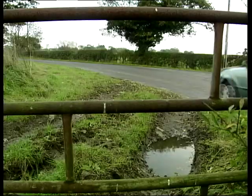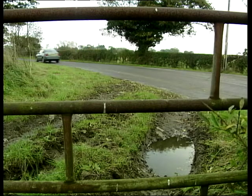However, if you want fantastic fuel economy in the Passat range, you have to go for one of the diesel engines. The 110 brake horsepower 1.9 turbo diesel will get you mid-50s to the gallon as an average. So if you do a lot of mileage, it's well worth looking for a car like that. Other engines in the Passat range, apart from the 1.6, you've got a 1.8, a 1.8 turbo, a 2.3 V5, and the 2.8 V6 producing 174 brake horsepower.